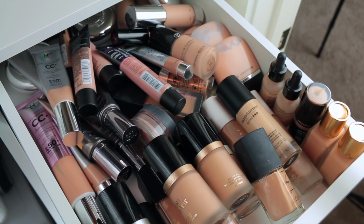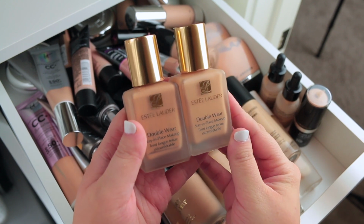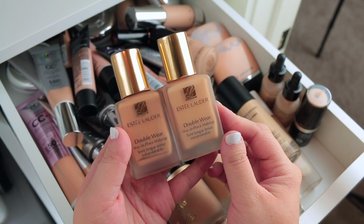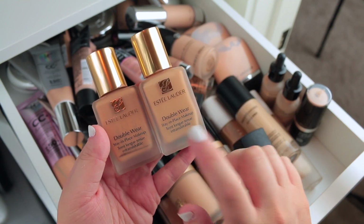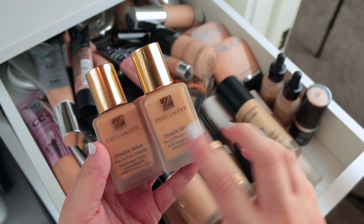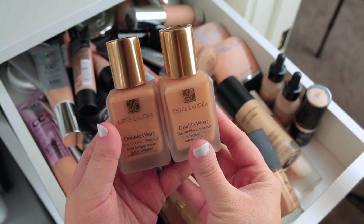We're going to start with foundation. Up here at the front, I have my Estee Lauder Double Wear. If I ever need a really full coverage foundation, or I know I'm going to have a really full day ahead of me and I need to get ready early in the morning, but I need my face to look good until late at night, I will always reach for this over any other foundation. It is so good. This is my pale shade, that's my tan shade. That's why there's such a significant difference.